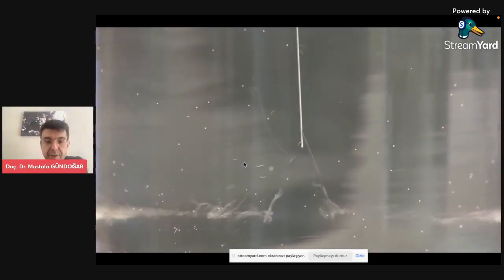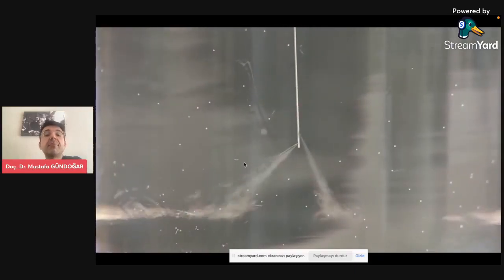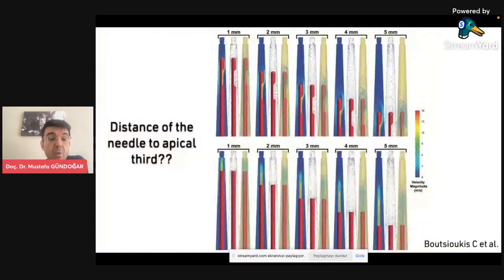Five years ago, I was using such a two-side-vented irrigation needle for irrigating my root canals. But what about the distance of the needle to the apical third? For an effective needle irrigation, you have to put your needle 1 millimeter before the working length. Think about curved canals. It is really very difficult for you to reach the apical third area by using such metal needles.